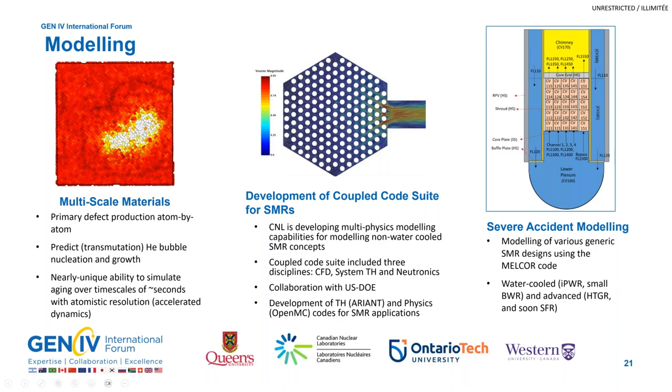On the right here, talking about severe accidents, Melcor is a fully integrated computer code that models the progression of severe accidents with various reactor geometries, fuel types, and coolant systems. Melcor was developed at Sandia National Labs, and since 2018, they've been expanding severe accident evaluation from LWR to the next generation of reactors. So staff at CNL are being trained to use Melcor to model severe accidents in pebble bed HTGR systems, integrated PWR and BWR.